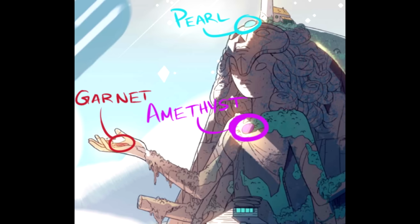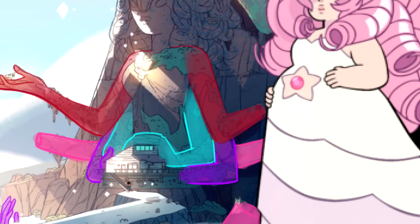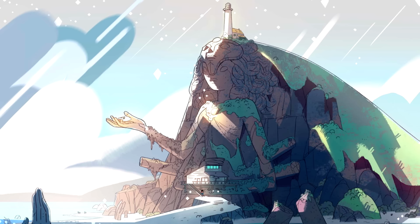Also, the temple has at least 3 gems we can see. These locations correspond to the locations of the gems that make them up. Amethyst's chest, Pearl's head, and Garnet's hands. Right where Steven's room is would be Rose's gem, so it looks like it would fit there as well. It seems like the idea is that in some way the temple represents a combination of all the gems. From here on out, we're only counting the 5 Crystal Gems, Garnet, Amethyst, Pearl, Steven, and Rose, their fusions, and the Crystal Temple. Also, we will be assuming that Garnet is a fusion and counts as 2 gems, not 1.